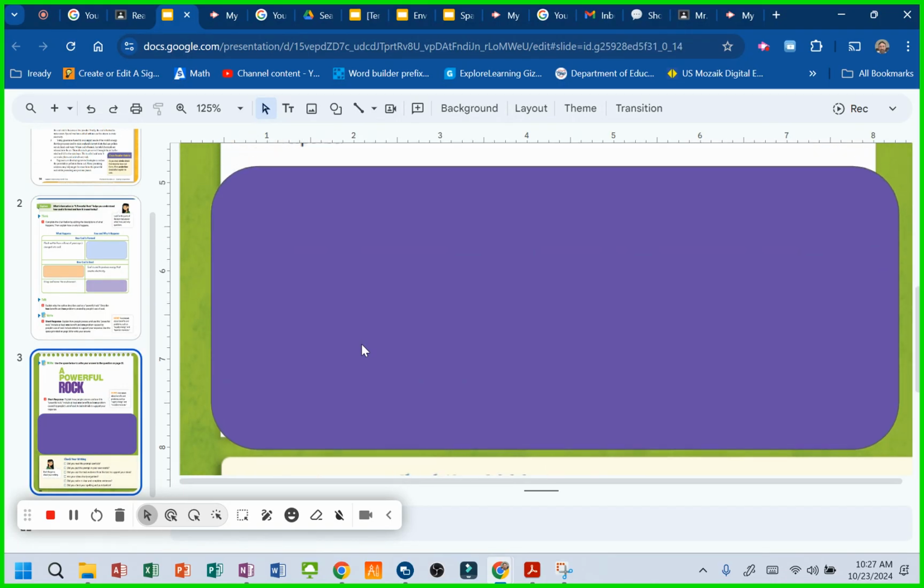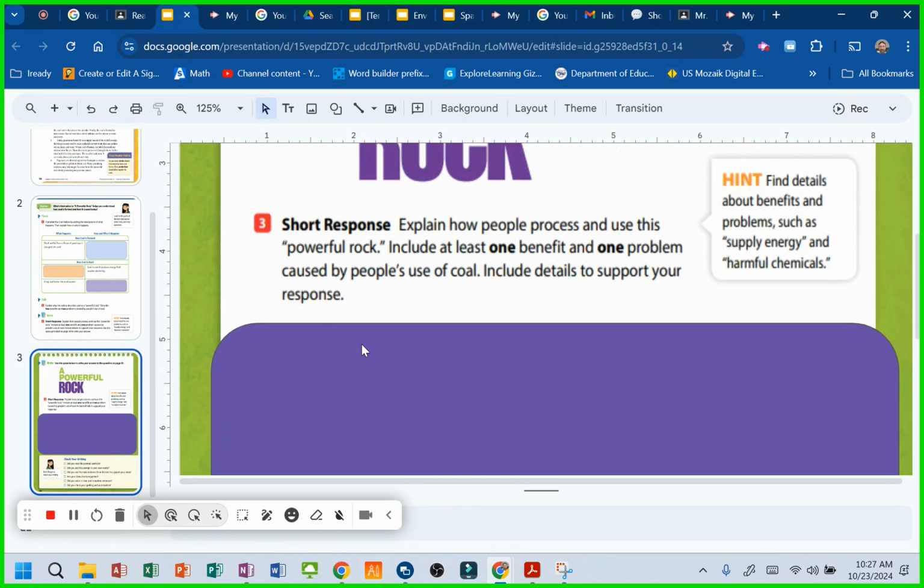Then I want you to write a written response. So turn that question around, right? Explain how people process and use this powerful rock. Include at least one benefit and one problem caused by people using coal. Include details to support your answer. When they say include details, they're asking you to go to the story and use the facts and information that you got from the story, right? How do we turn this question around? I would say people process and use the powerful rock coal by, right? Or I could make even a better statement. I would say people often process and use coal, or this powerful rock coal, period. Then I would show how, right?